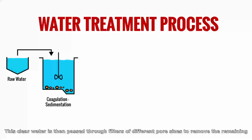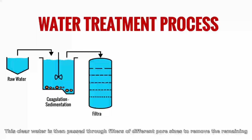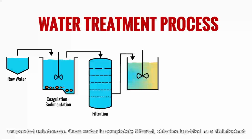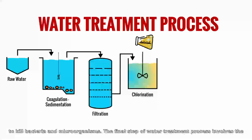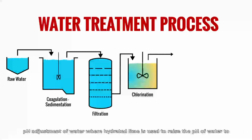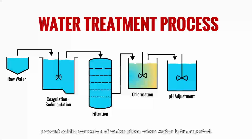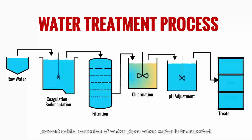This clear water is then passed through filters of different pore size to remove the remaining suspended substances. Once water is completely filtered, chlorine is added as a disinfectant to kill bacteria and microorganisms. The final step of the water treatment process involves the pH adjustment of water, where hydrated lime is used to raise the pH of water to prevent acidic corrosion of water pipes when water is transported.